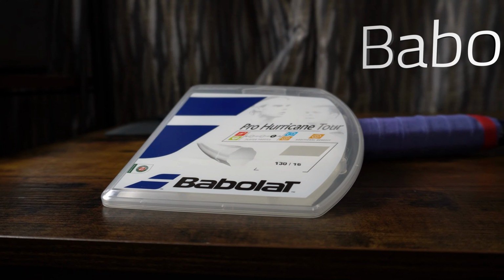Marketing aside, let's see how the Babolat RPM Hurricane actually performs on court. Here's its review.